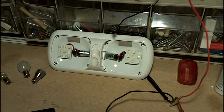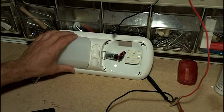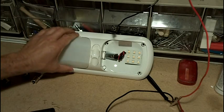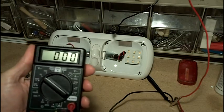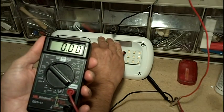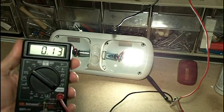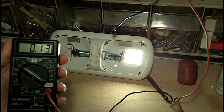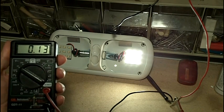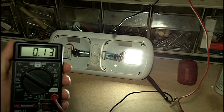difference. Remember, the incandescent bulbs drew about 1.2 amps per side, per bulb. So right now, I'll go ahead and leave these off. So looking at my meter now, it's reading zero. It's not drawing any current right now. So let's turn on one side. It's 0.13 amps. Remember before, so that's an entire amp, actually more than one amp less than one bulb, which is, you know, less than 10% draw than the previous bulb.